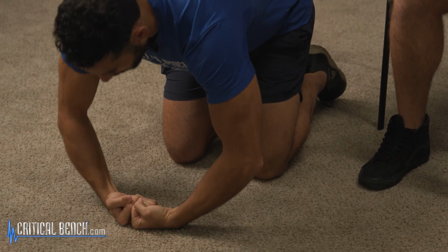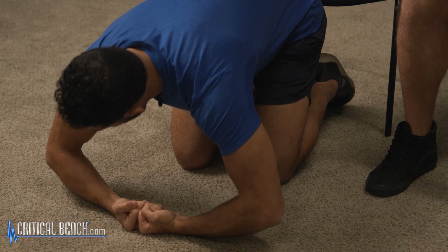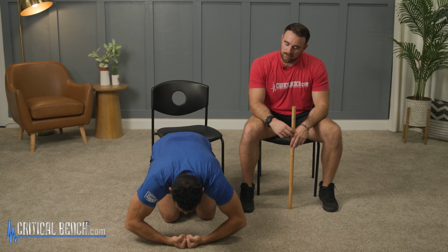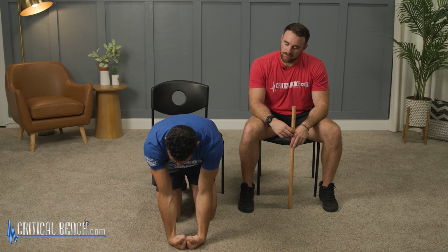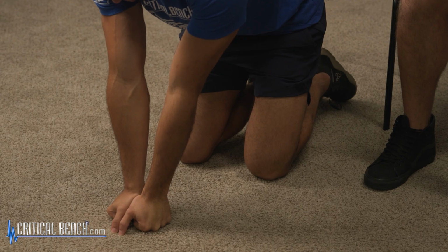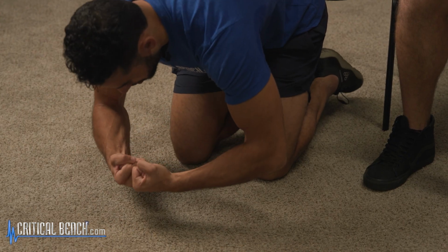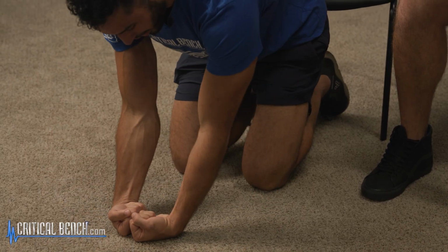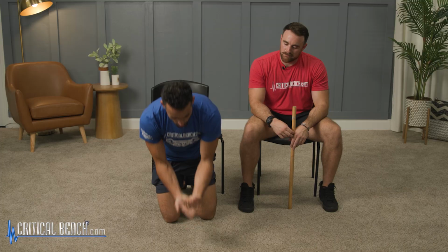Now from here, it's very simple. You're going to just let your elbows come down to the ground, begin to put pressure in the backs of your hands to straighten out your arms and drive your elbows together. Don't let your fingers come open. Don't let your hands do anything weird. Keep the knuckles clenched, keep the hands down, bend, and then straighten, trying to bring the elbows together. You'll feel that right up in there. It's also good to strengthen these muscles as well. So stretching and strengthening at the same time.